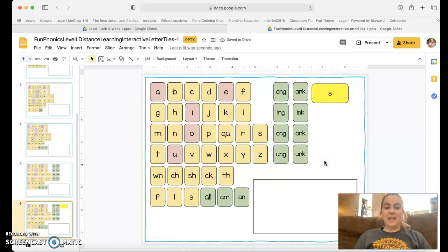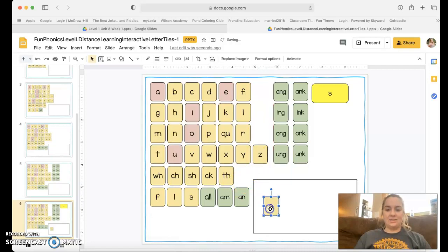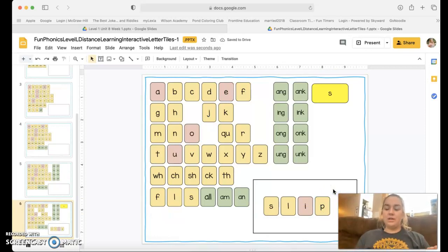Say that. Slip. Kind of like, please don't slip on the ice. Okay, tap out slip with me. S-L-I-P. Slip. Okay, help me figure out what tiles am I going to take down. What do I put for S? That S. Good job. What am I going to put for L? An L. I-P. Good job.